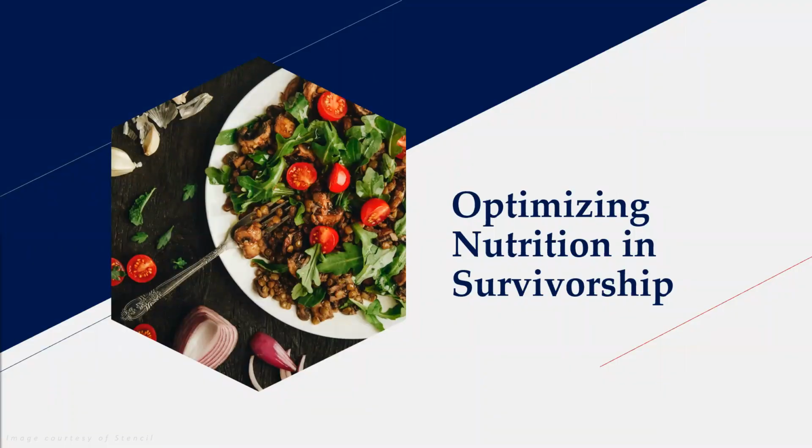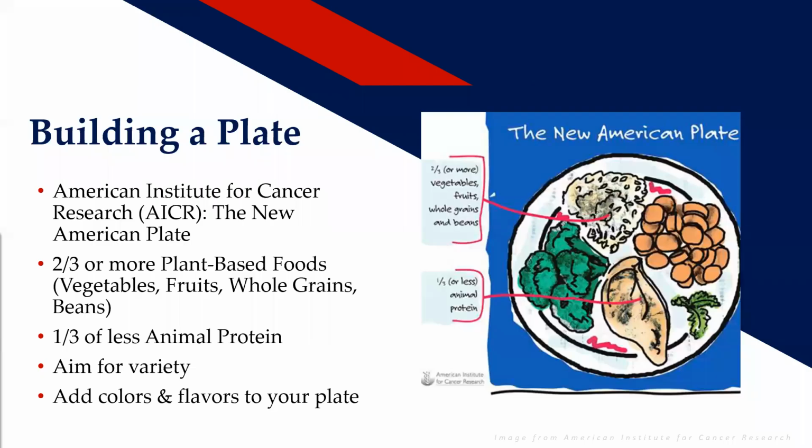All right, so now we're going to go into kind of optimizing nutrition and survivorship. And I will say, if you are someone that is going through treatment and you are experiencing minimal side effects, you're eating well, your weight is stable, your appetite's there, you can continue to follow these survivorship nutrition principles. That's definitely encouraged. We just normally like to make the diet during active treatment as liberalized as possible.